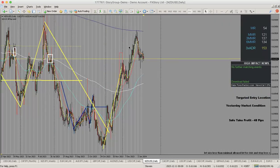Look at these moves, 1, 2, 3. Look internally, 1, 2, 3. 1, 2, 3. It's all about the 3. So at the minute we've got 1 down. You can't go off that.